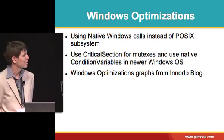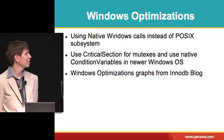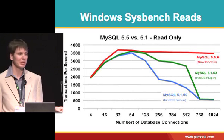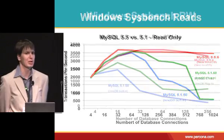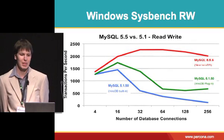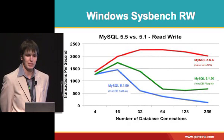You can see that with a high number of connections, things were barely usable on Windows, and now it's a lot better, especially for the read-write workload. Even though those graphs look similar, you can see the scale is different: one goes up to 1024, the other just up to 256. So for the read-write workload, the problems would happen with as few as 32 concurrent connections before MySQL 5.5.